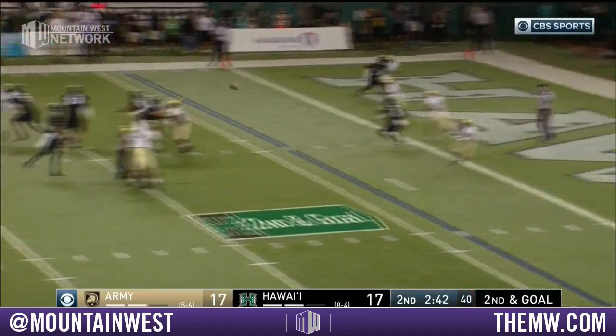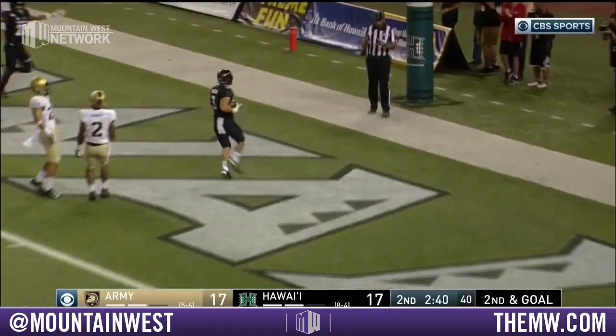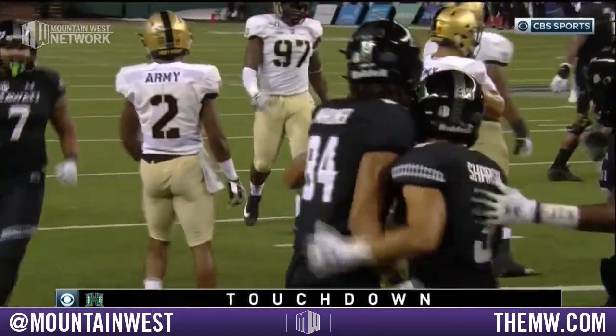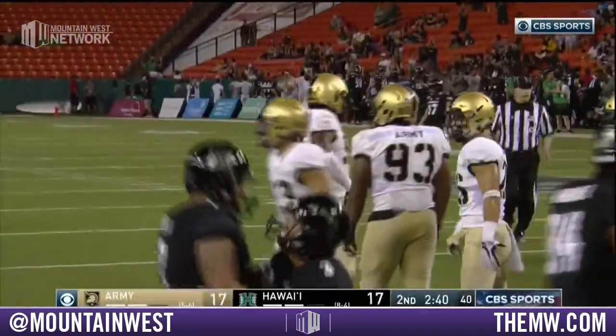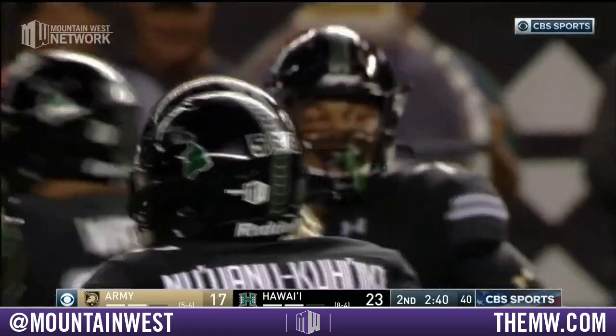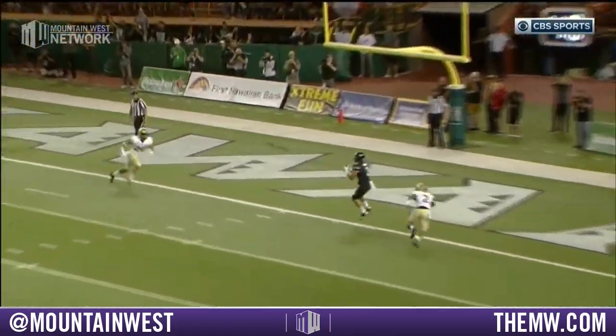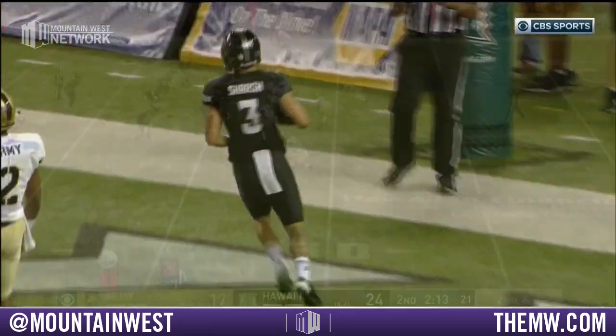McDonald looking, fire, an easy one there. Touchdown, Hawai'i. Jason Matthew Sharsh once again, a former walk-on, down pass of the year. Yeah, he just breaks out and then back in. It's that jerk route we talked about earlier.